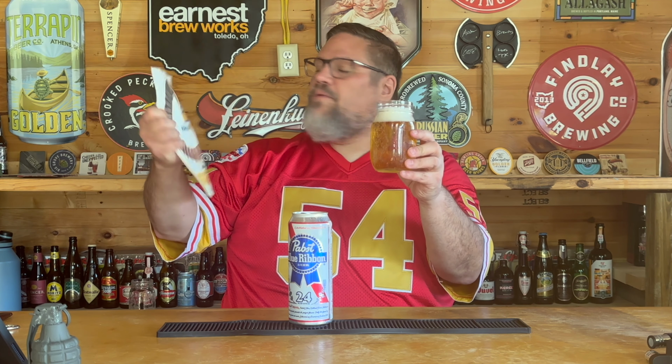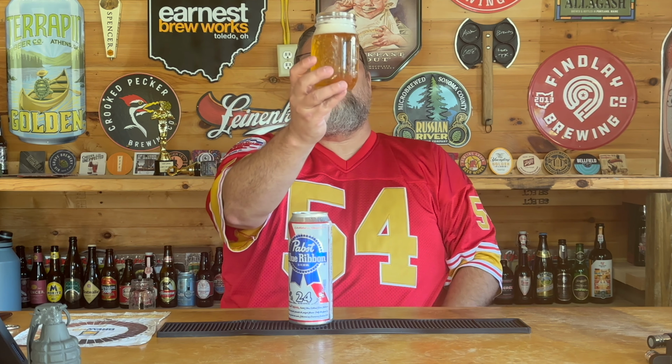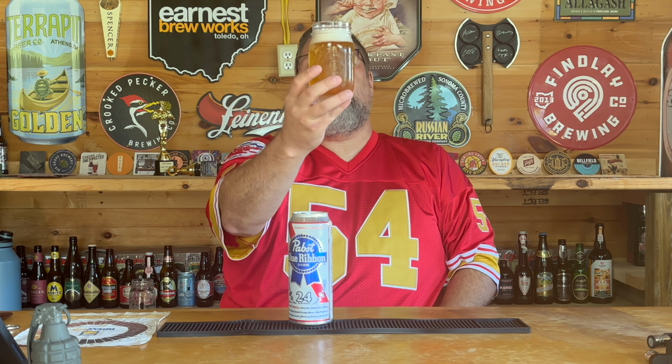Color, this one actually doesn't look too bad. Probably 4 or 5 maybe, pale gold. You can see right through it. Moderate carbonation, a fair amount of bubbles. They're kind of small. Head looks pretty decent. I'm working with a finger and a half, 2 fingers worth of white frothy head. Looks good. Let's give it a sniff.